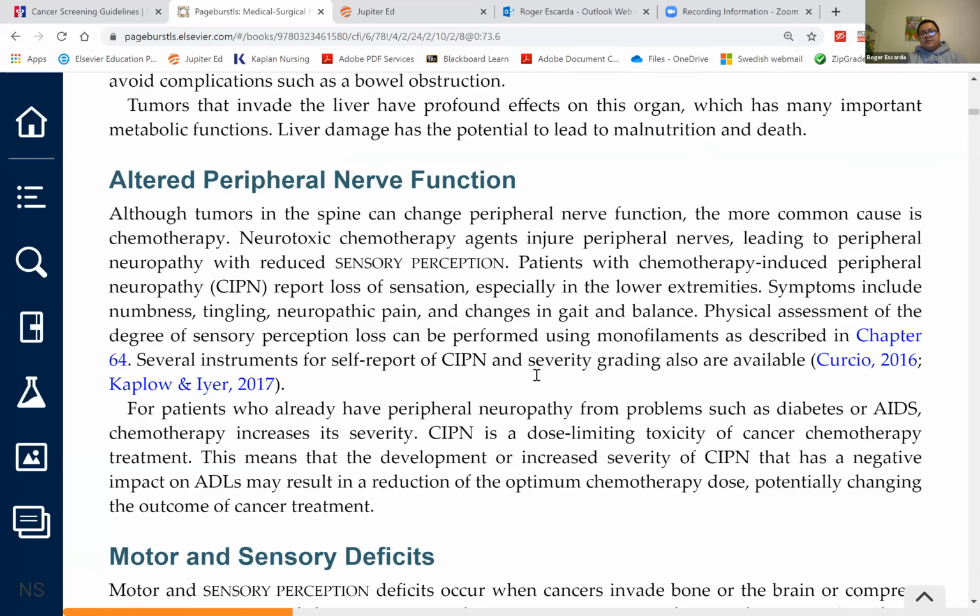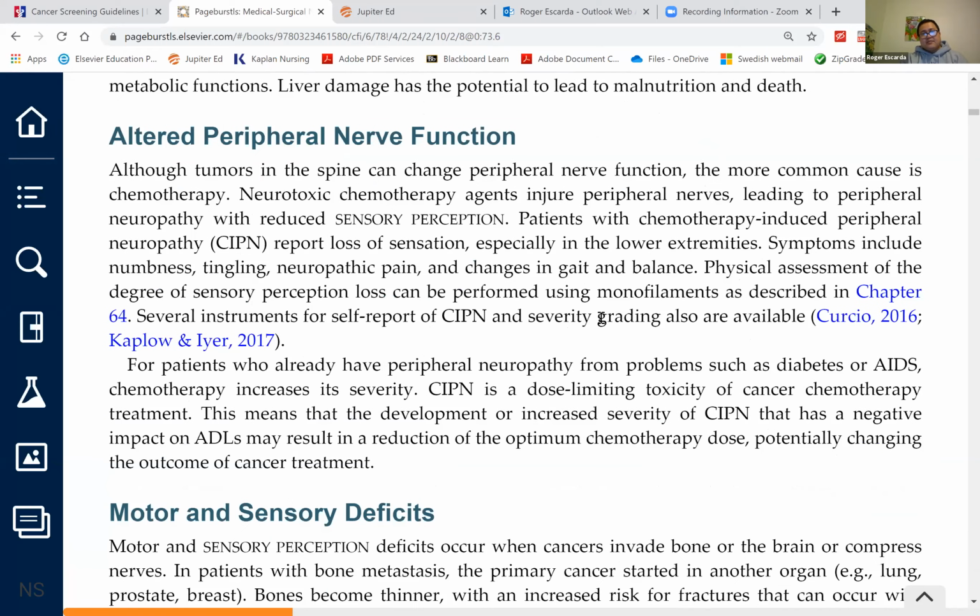Altered nerve function. We just finished PAD, so this will result from chemotherapy, for instance. So you'll have peripheral neuropathy, the same neuropathy as a PAD patient or a diabetic patient experiences, which will put them at risk for injury.